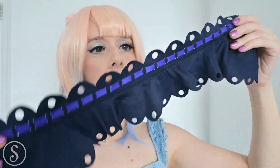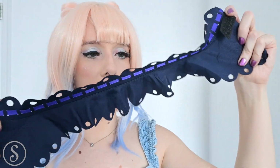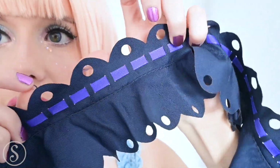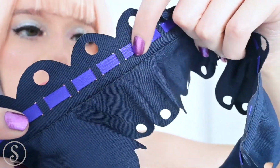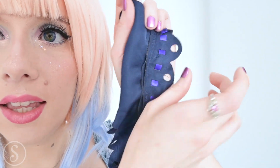It's really cute. It's made of the same fabric that she has on the top of her dress. It's really well cut. Everything is really well finished, and it has small holes here, so there's a ribbon that's going through all of it. And because in the back you'll see that there's this here. So this is the collar.